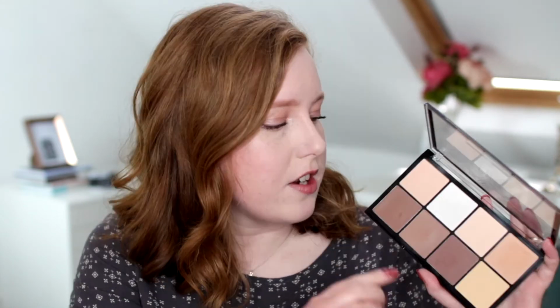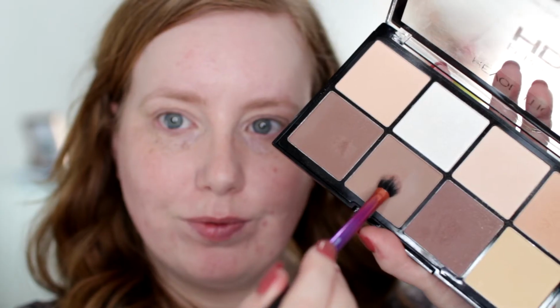I just gave you the finger by accident, sorry. I also really love this under the eyes as well because it's quite brightening, it's quite pale, so it works really well for me. And just any areas of redness that are still showing through foundation, concealer, that kind of thing. And obviously I do love it to contour with as well, so I use this shade most of the time. I've got that in my crease on my eyes, and I've also got it on my cheekbones as well.